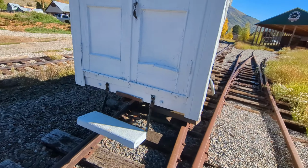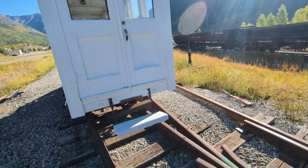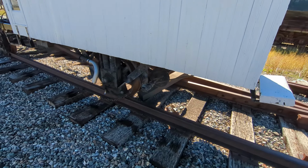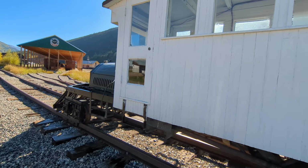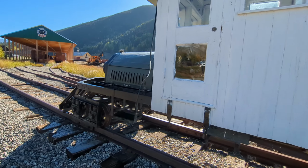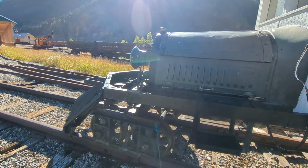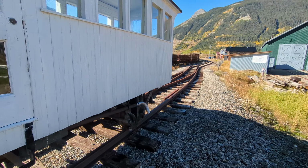This is just a small one. This isn't the big Galloping Gooses, but it's kind of the same principle. They made it out of some old car or truck, put it on wheels and put it on the railroad. There's a lot of history about these.